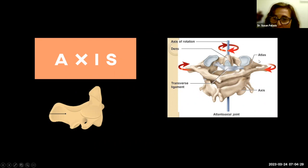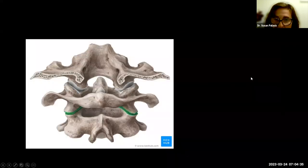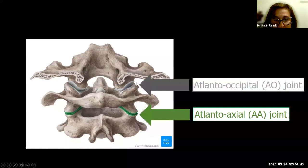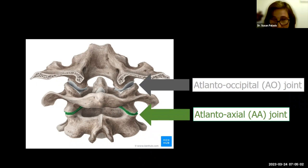And this is where the atlas rotates around. So this is a very mobile articulation. So two articulations of the craniocervical junction: the atlanto-occipital joint here, very stable, keeping the head attached to the cervical spine. And the second, the atlantoaxial joint, which is comprised of three separate synovial joints that provide extensive motion at the craniocervical junction, both side to side, back and forth, and rotation. So the most mobile joint in the body.